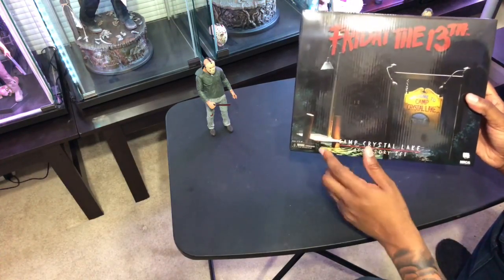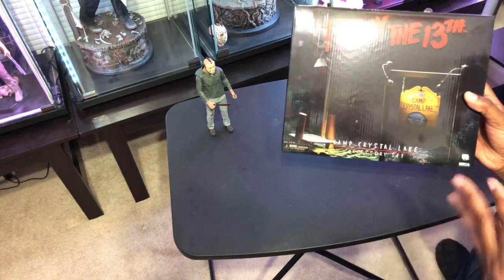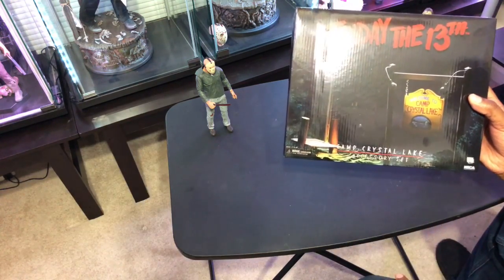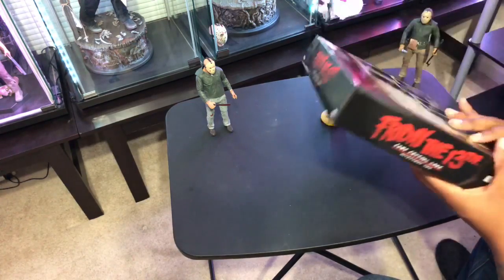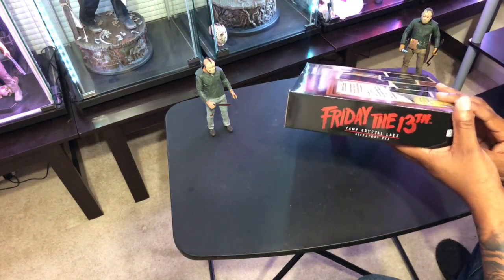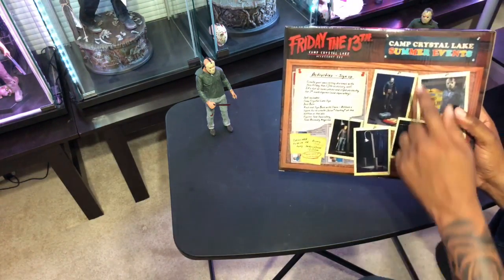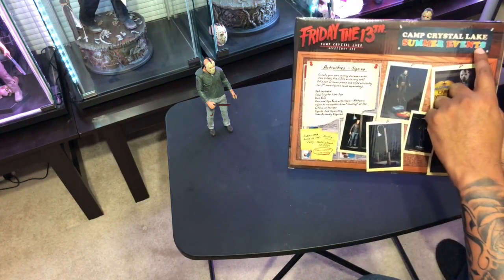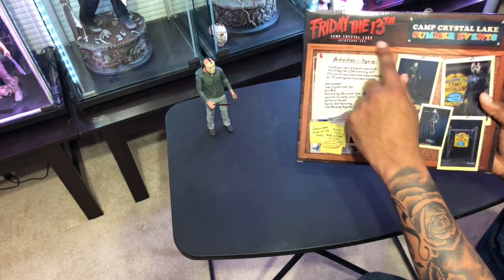Right up front, you get the dock, you get the Camp Crystal Lake sign, which is amazing. Friday the 13th. I'm keeping this box because the smile on my face right now is ridiculous. On the sides, you get the same Friday the 13th that says Camp Crystal Lake accessory set. On the back, it's cool. It says Camp Crystal Lake summer events in all the little colorful colors. It says Friday the 13th Camp Crystal Lake accessory set.